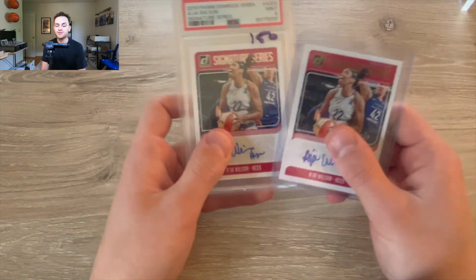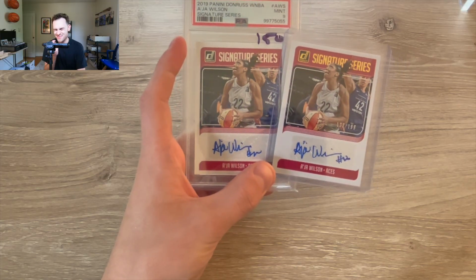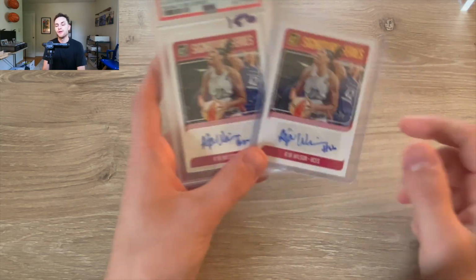Up next, we're going back to the W with not one, but 2 A'ja Wilson autos right here. Got the base PSA 9 auto, and then the raw out of 199 press proof auto. So this one will probably get graded. This one I'll probably throw on eBay, but still nice to snag those two of a very talented player.